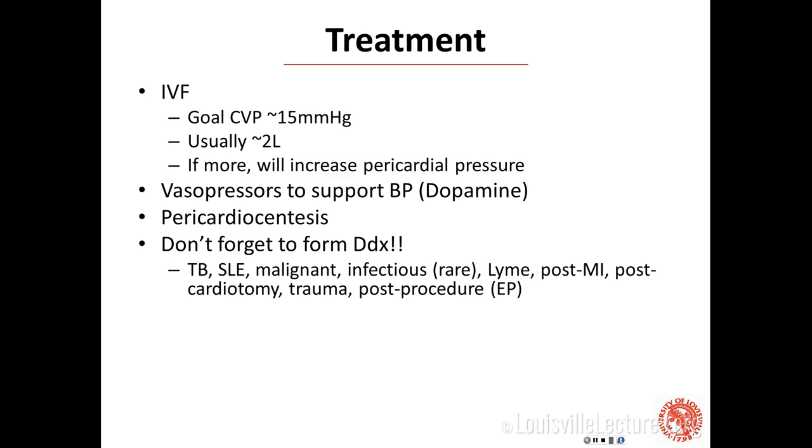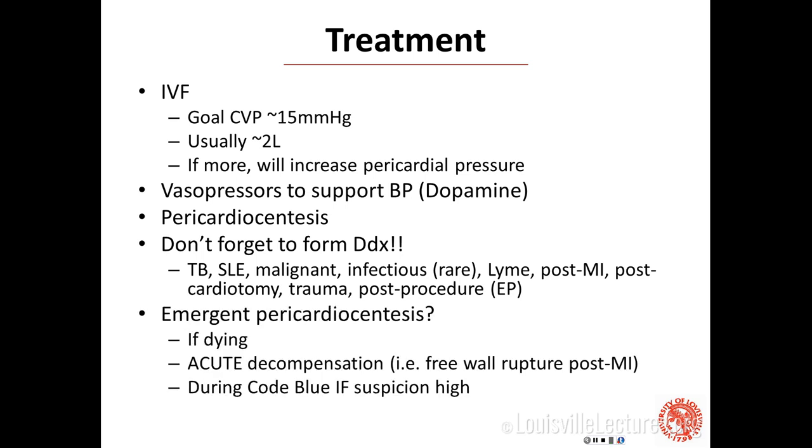And when you get the sample of fluid, you only have one shot at it. So you want to send it to the lab for all the appropriate studies. So you have to think about malignancy, tuberculosis, Lyme disease. I've actually seen Lyme pericarditis, infection, post-cardiotomy syndrome, trauma, etc. So keep in mind a differential diagnosis and make sure you send the fluid off for those studies. We already talked about this.